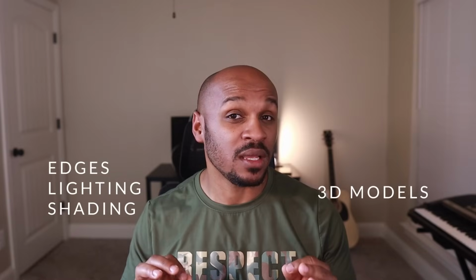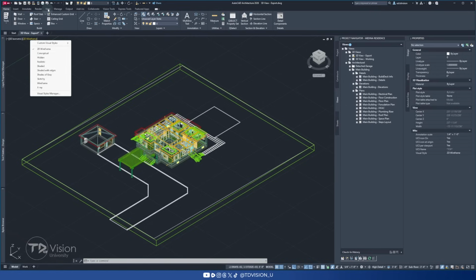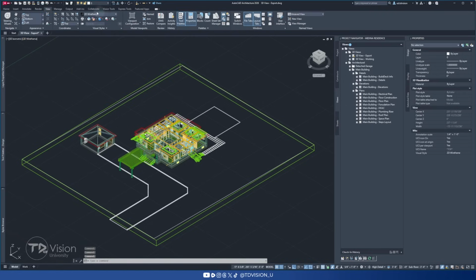So I'm going to be a little bit biased here and start with my favorite upgrade, and that has to do with visual style. Visual styles are used to display edges, lighting, and shading in your viewport, particularly when looking at 3D models. You can find a number of visual style presets in the top left corner of the drawing area. These can also be found on the View tab, then Visual Style panel. Here we typically have visual styles such as 2D wireframe, which is what we would use most of the time. However, we also have others like conceptual, hidden, realistic, and shaded that we can use to get other visual effects.